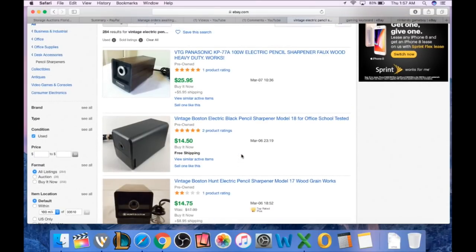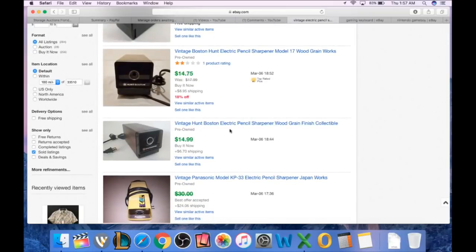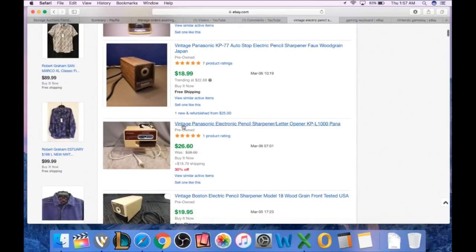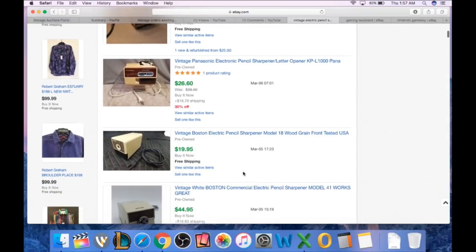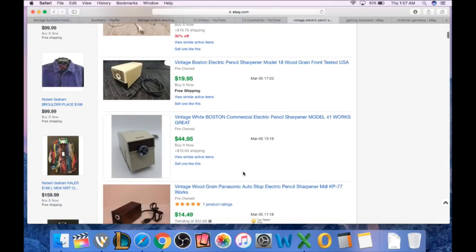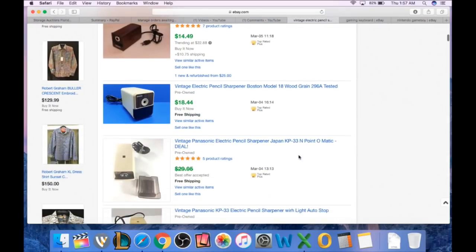But they are vintage style electric pencil sharpeners. Model is everything. Majority of them run right around $20. Some of them, better ones, can go up to $35, $40. But if you find them at a garage sale for $1, buy it, list it for $25. You're at $24 profit. $8 to ship it leaves $16 less your fees. You can make $12, $13 profit. And again, $25 target average sale price or higher. And these things move very quickly.